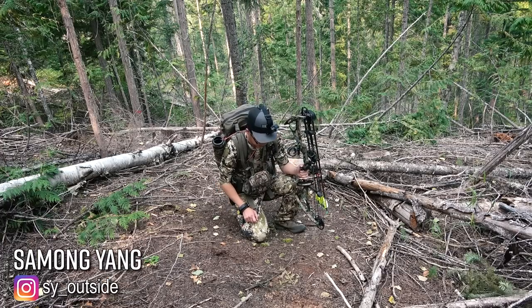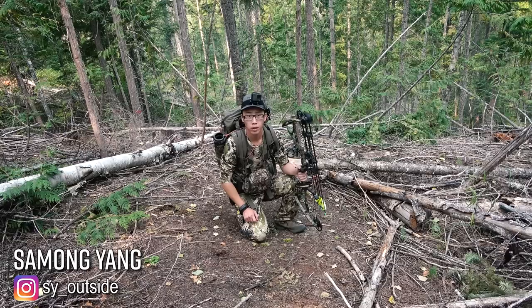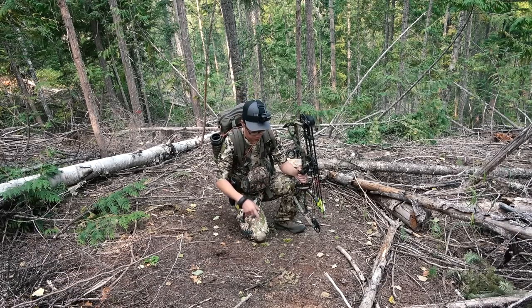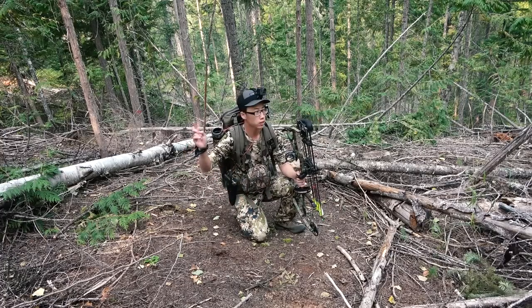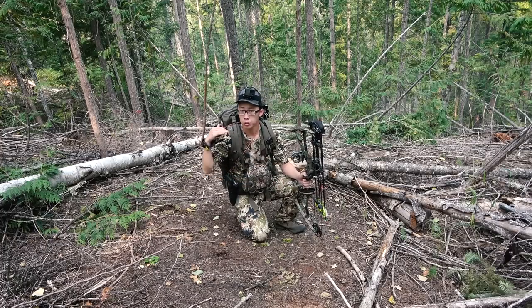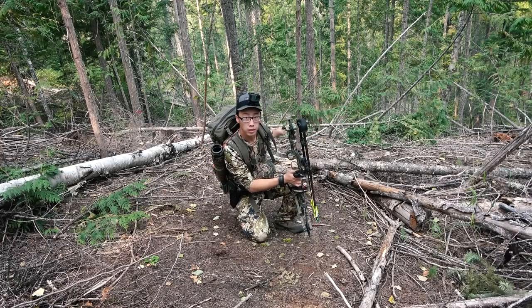Pretty nice bed. It's in a pretty odd spot, but it's a pretty smart bed. If an elk was bedded here, which I think this is an elk bed, it can literally see 360 degrees. It can see what's coming down, it can see what's coming level, and it can see whatever's coming below.